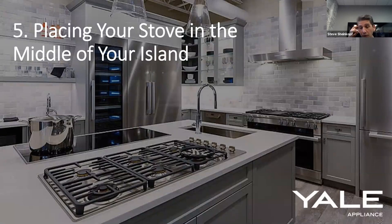Placing a stove in the middle of the island, you know, the panelists and I are not of one mind on this. I think this is a mistake. Now, a lot of people say, well, I like to entertain my guests while I cook. And I'm thinking, we cook a lot. I'm always cleaning the backsplash of food, grease, all that other stuff. So I'm not sure your guests want to be entertained while you cook.